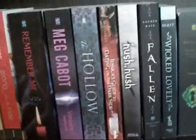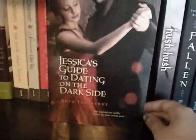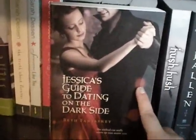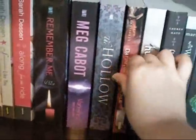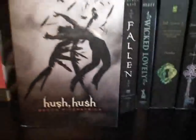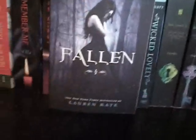A lot of these ones down here I haven't read yet, so they're kind of my to-be-read books. I also have Jessica's Guide to Dating on the Dark Side by Beth Fantaskey. Really excited. I've heard some really good things about this lately, so really excited to dive into that. Alright, then I have Hush, Hush and Fallen next to each other since they're kind of similar in storyline, I guess you could say. So there's Hush, Hush by Becca Fitzpatrick, and then Fallen by Lauren Kate.